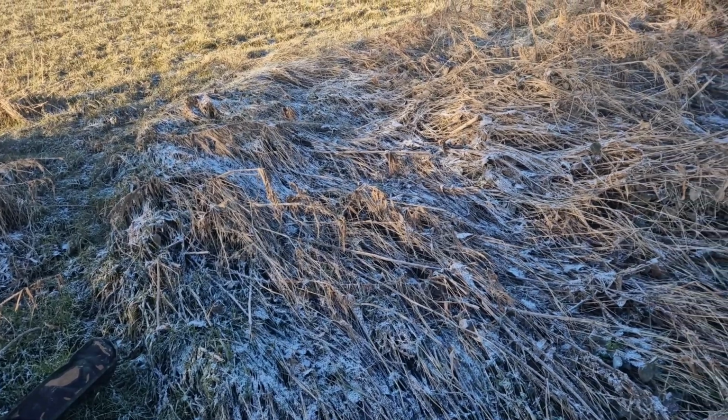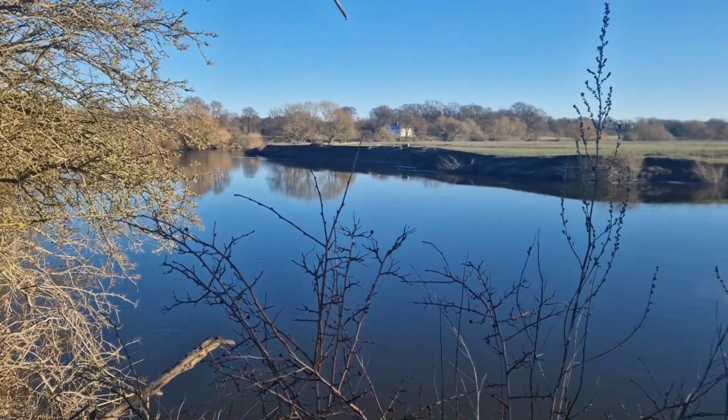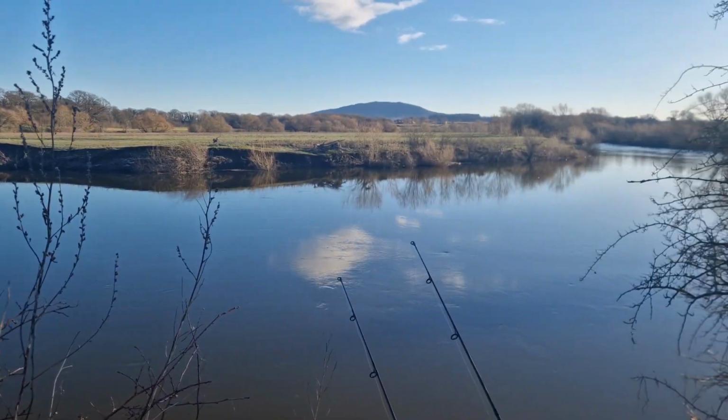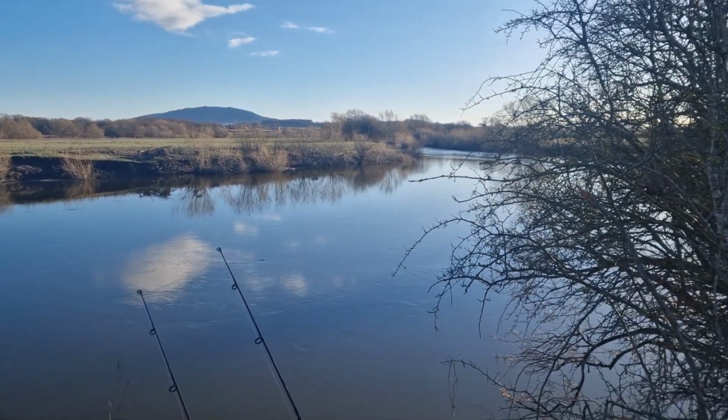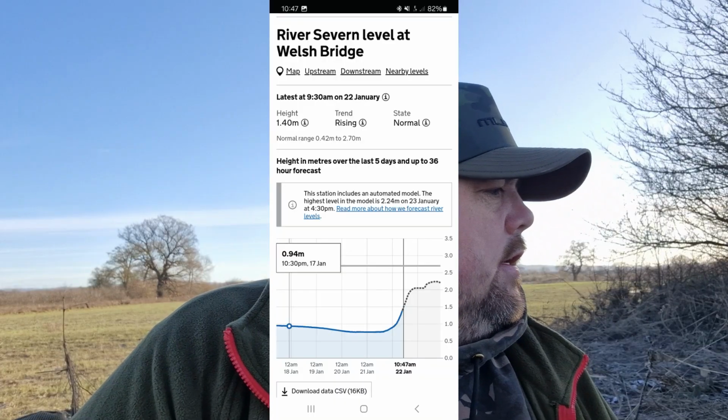Got the rods out already. The left hand rod has a roach on a float ledger, and we've got mackerel on the right hand rod. We're going to move around, probably spend about an hour in each spot, and yeah, we'll see how we get on.